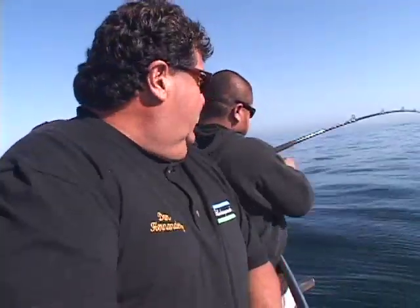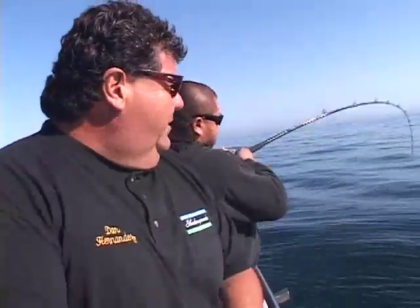Just take my time. He hit it really hard. I just barely got that jig at the bottom. Normally when I get to the bottom, I work it. This one just slammed it. Here we got another fish here.